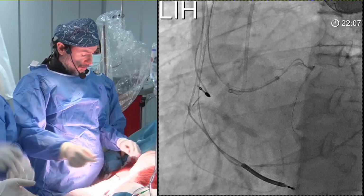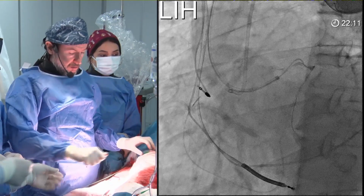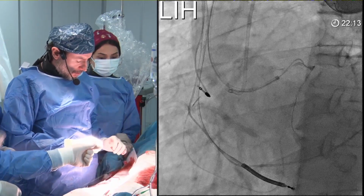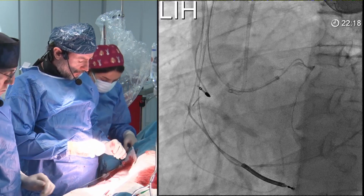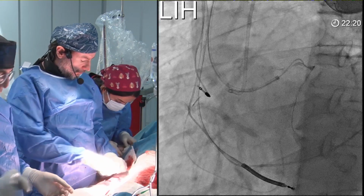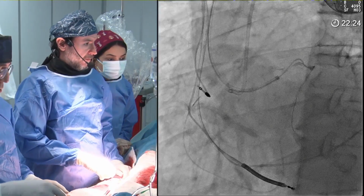For retrograde, I think Gaia Second or Gaia Third would be my first choice in this patient. I have to be very precise. I don't want to go subintimal. I don't want to exit the vessel. So Gaia Second will be the best to me here.